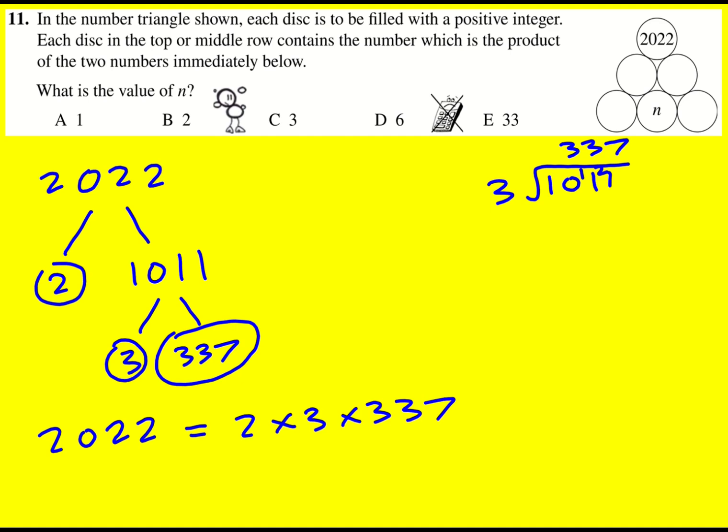Now we might want to think about the different factors. Like we're going to get 6 as a factor, and we've already got 1011, what other ones? But really, we need to just focus maybe on trying something out. Is there more than one option, or does it have to be a certain number? So if I tried 6 and 337, at this point, we can see that n has to go into this number here and into this number here. So there's no combination I can make that would work except for one.